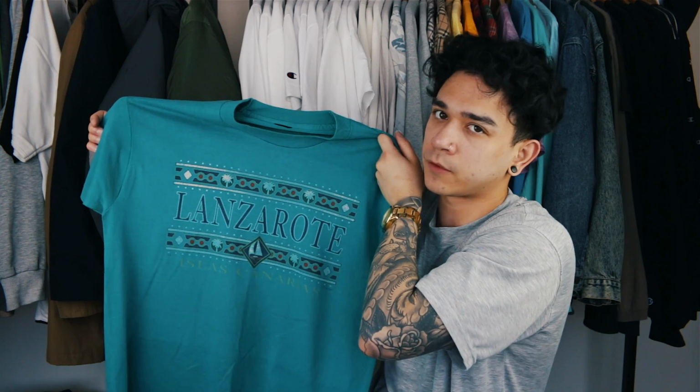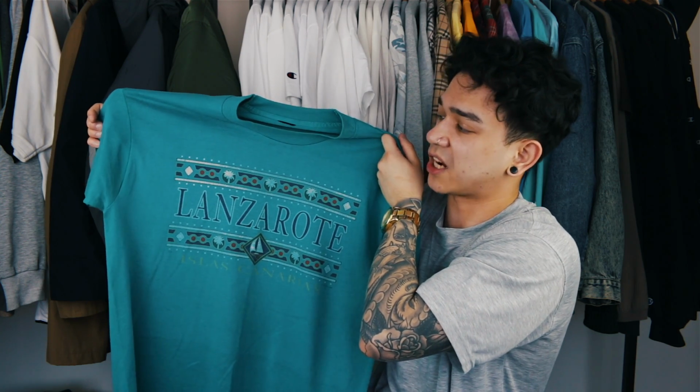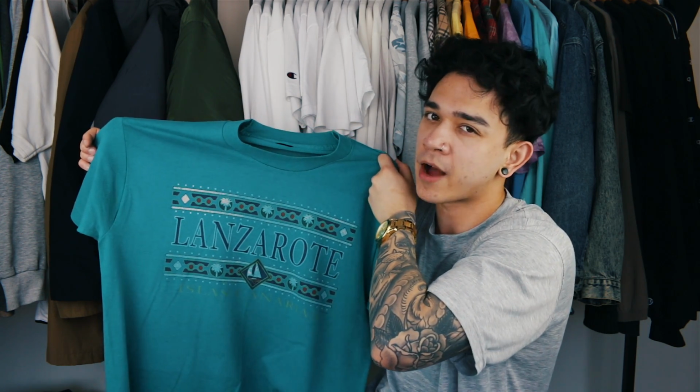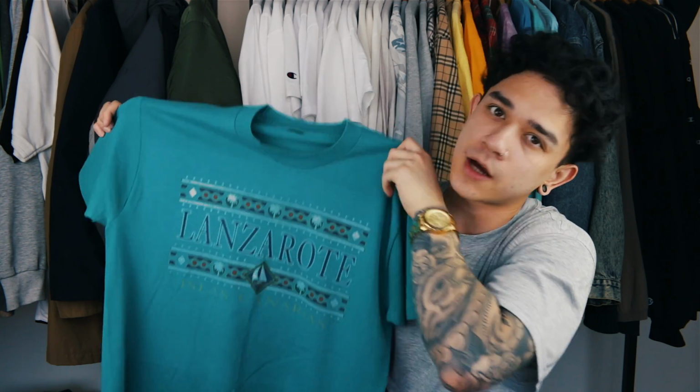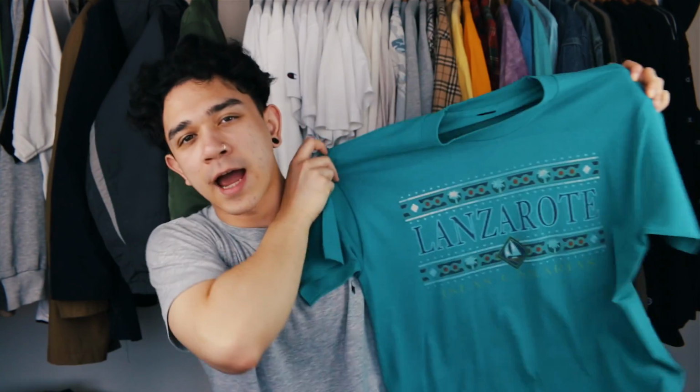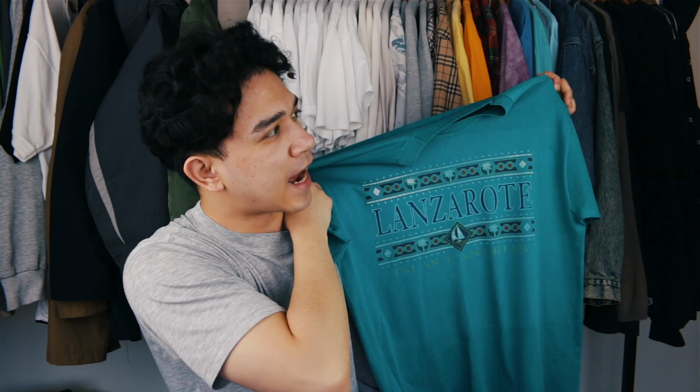I've got a few outfit ideas that I can pair this t-shirt with. Most of them involve tucking this into a pair of jeans or something, but you know, that's pretty much 80% of what I'm about these days. Quick close-up of the t-shirt. Lanzarote, my don. Slightly cracked, slightly faded, slightly wavy more like. The Lanzarote souvenir t-shirt.